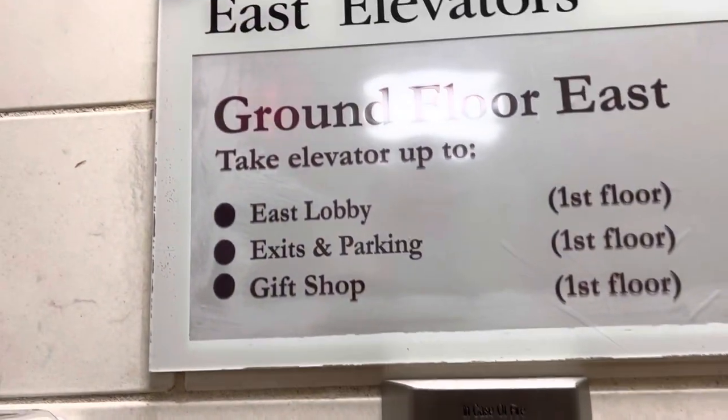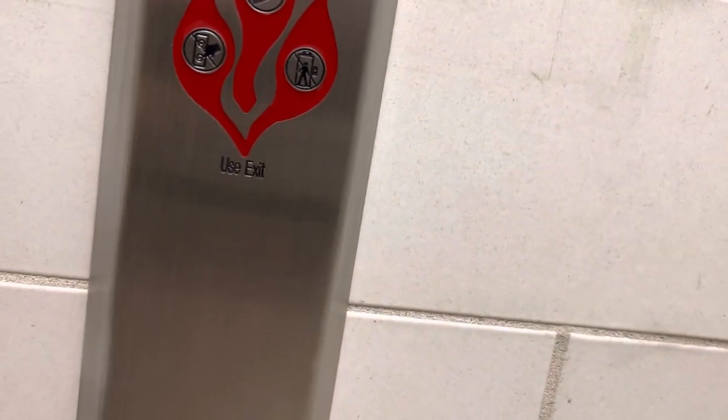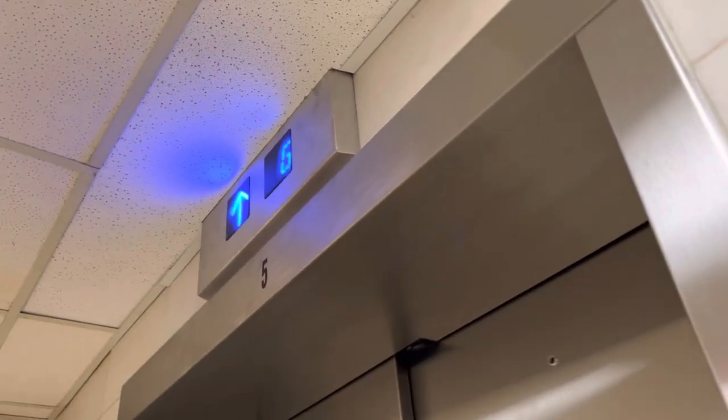These are the east elevators. That button looks like, what if these were modernized? Then the west, now here's the east. And then the south elevator is that way. Well, that's interesting. Okay, these were definitely modernized.